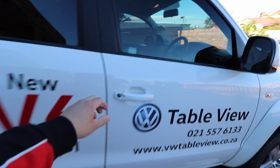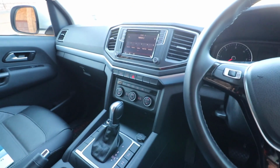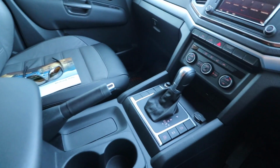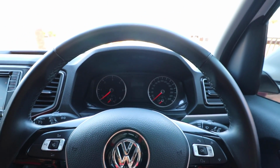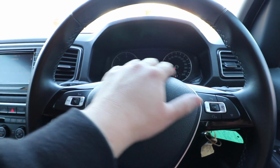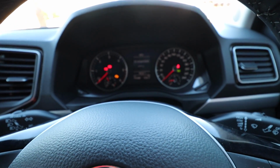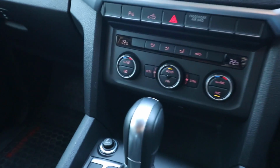Okay, let's have a look at the interior. Wow, the interior is really nice and very spacious. I mean, look where my arm sits. Right there. This is a very big interior. Wow, basically this is a luxury SUV. It's got multi-function steering wheel. It's got the red dials like a GTI with your digital center. Got your center console, and then you got all your buttons.